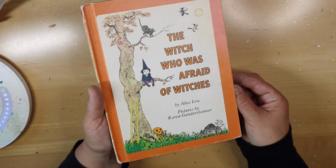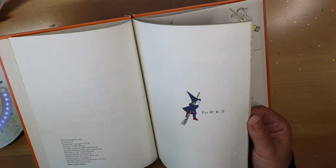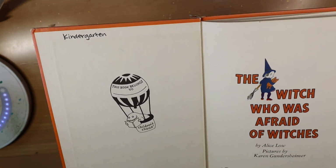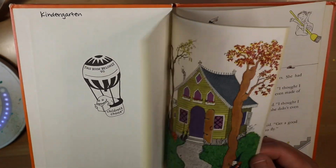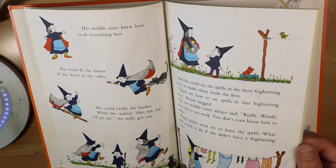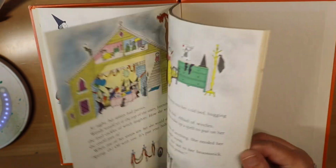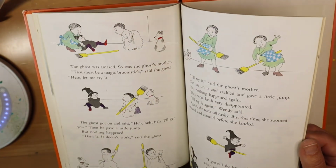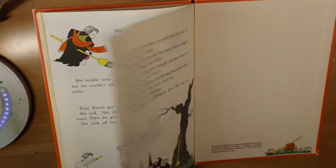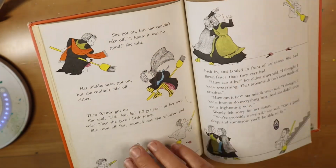And this one I just thought was cute. The Witch Who Was Afraid of Witches. Let's see, this is 1978. But I just thought this was really cute. I thought this might make a cute little book to make into like a Halloween kind of a book. And I don't know if the story's any good. I'll read it and see, because I might keep the pages and then just add more pages.